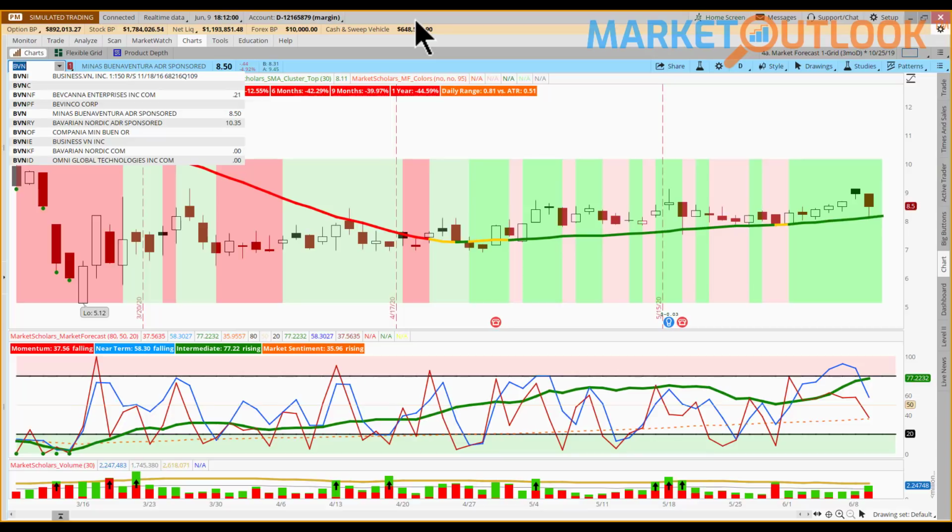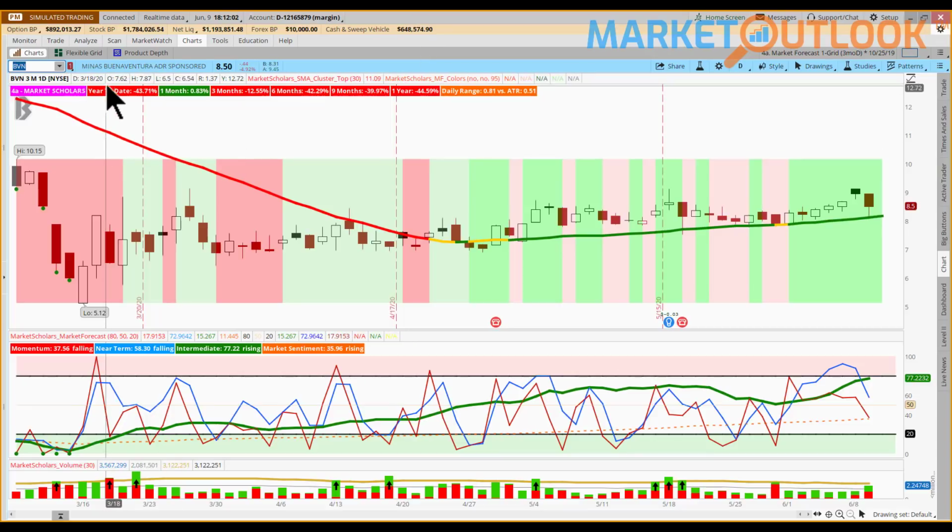B-V-N. And this is Minas Buenaventura ADR, if I'm saying that right. Probably not. But this is a mining company. They mine a lot of copper and gold. And you can see that they also have a bullish chart at this time. Now, this particular stock does not have a bullish intermediate confirmation signal like EPU did. However, it does have a bullish green line here, and what mostly attracted me to it is the way that it is behaving around its moving average right now.